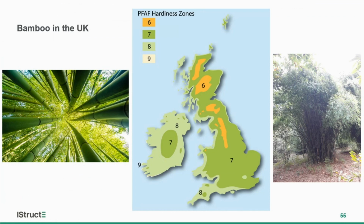You're probably not going to manage to keep bamboo growing in northern Scotland, and that's due to the extreme temperature drops you get in the winter. Interestingly, there's actually a highlight in London because the temperatures don't drop as much, so it's more suitable to grow bamboo in London than the surrounding area.